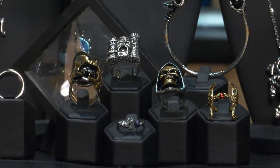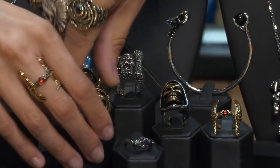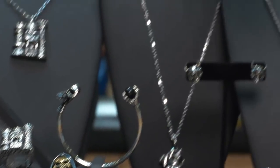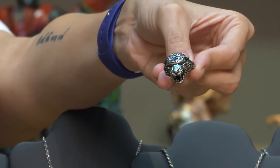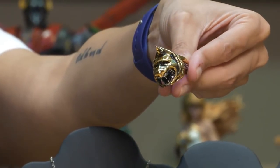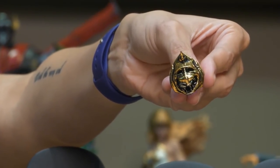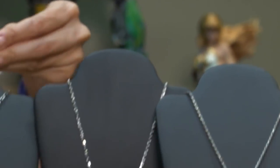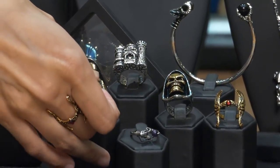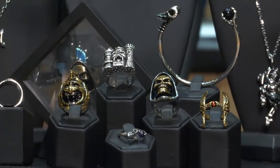The Battle Cat's pretty cool because he actually comes apart. If I can show you. It comes apart, so you can have Cringer underneath, and he can wear his little helmet. Boom. Oh my gosh, that's so amazingly cool. So yeah, for all those Masters of the Universe fans and She-Ra fans, we have a lot more stuff coming out, and we're debuting a lot at San Diego Comic-Con, so be on the lookout for that.